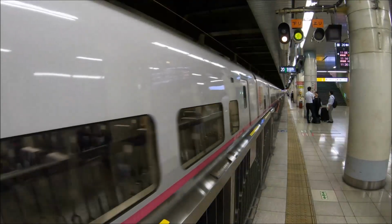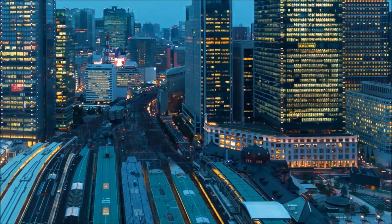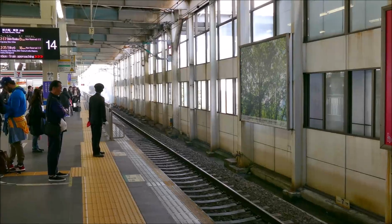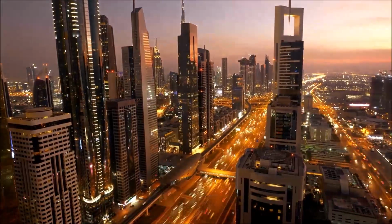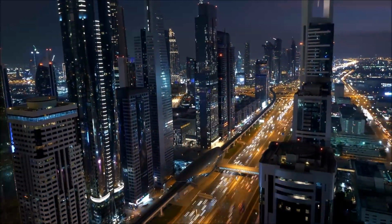Our next stop is Japan, where the Chuo Shinkansen, an advanced magnetic levitation train project, is set to revolutionize high-speed rail travel. Buckle up as we explore the future of transportation. Chuo Shinkansen is not just about speed, it's about efficiency and sustainability. Stay with us as we dive into the technology powering this futuristic transportation system.